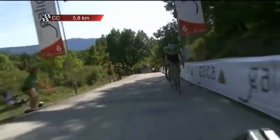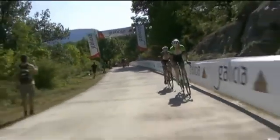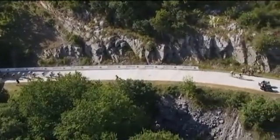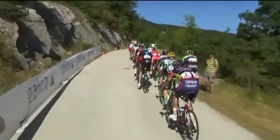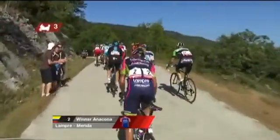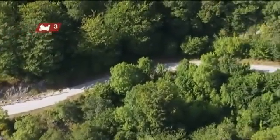He used to crash a lot, similar to Chris Froome, and then he had a heart problem diagnosed this year. He's been off the bike for quite a long time, which kept him out of the Tour de France, and here he is now back at the sharp end of a Grand Tour. Chris Froome's moved up a few places there, so he may be riding himself in on this climb.